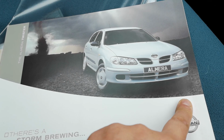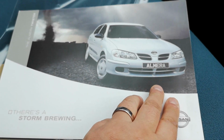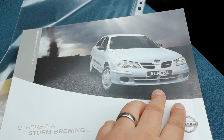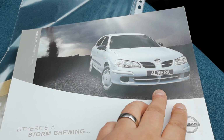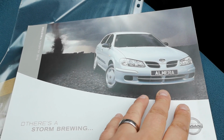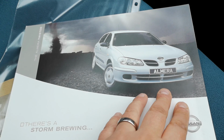Now, the Almera was known as other things on other markets. The Sentra, the Bluebird Sylphy, the Pulsar, funnily enough. And they had a different range of engines, trims, etc. Now, we only got, engine-wise, the 1.5 petrol, the 1.8 petrol, and a 2.2 litre diesel in varying states of tune. We didn't get the 2 litre SR20 petrol, from what I remember.